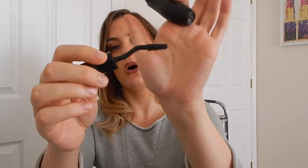The new one from Lancome, which is the Grandiose Extreme, this one was okay, but again, I would not repurchase this over my original Hypnose. I do like the fact that it has this bent wand. I do find that it makes it easier to get into the inner corners when you're doing your makeup, but I just find that this clumps a little bit more on me than the original Hypnose does.